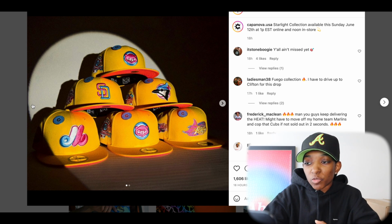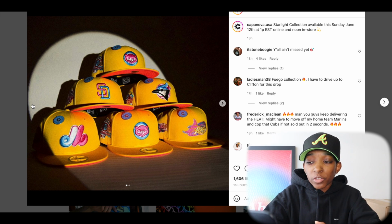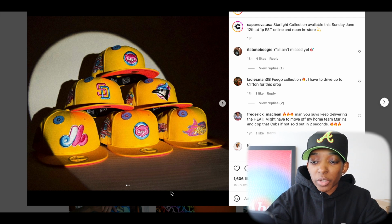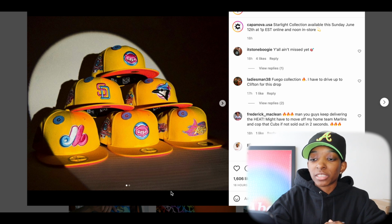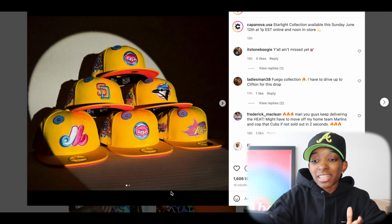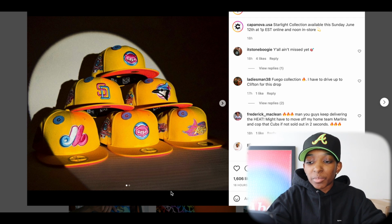They do have the Capanova pin on there. These are going to be releasing Sunday, June 12th at 1 p.m. Eastern online and noon in store. Since there's only 5 hats, I'm going to go ahead and rank them right quick. The Cubbies would be my first choice, followed up by the Blue Jays. That would take second place. Then the San Diego Padres, the Expos, and the Tampa Bay Rays.